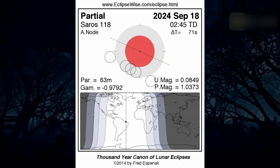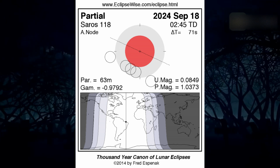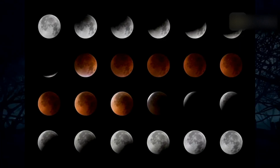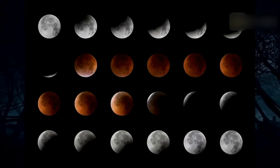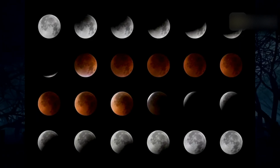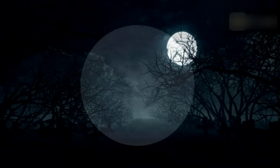This is the 52nd lunar eclipse of Saros 118. The series consists of 73 lunar eclipses in the following order: 9 penumbral eclipses, 7 partial eclipses, 28 total eclipses, 8 partial eclipses, and 21 penumbral eclipses. Saros 118 spans 1,298.2 years, lasting from 1105 to 2403.